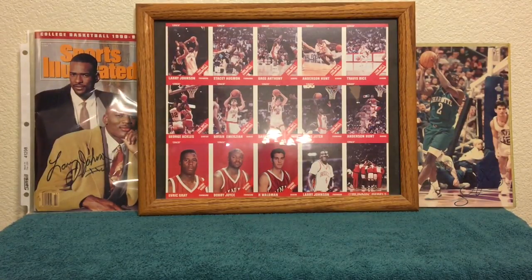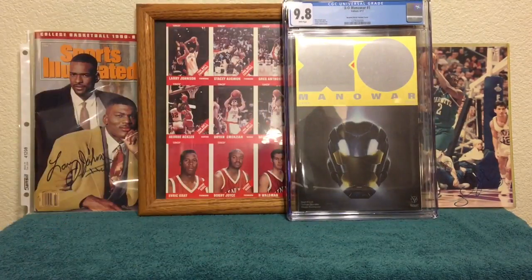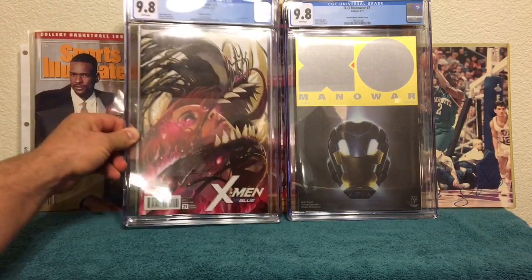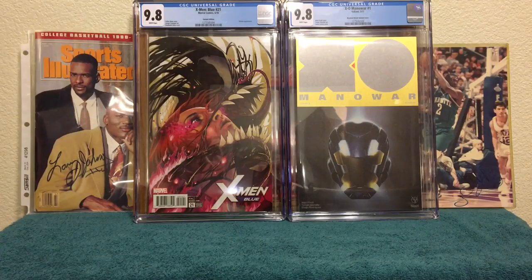All right, so let's go ahead and start it off. Exo Monowar, number 1, 1 in 500, brush metal variant. I showed that book raw and in other haul videos when it came back from CGC. X-Men Blue, number 21. That's the Stephanie Hans variant. As soon as I saw that cover, I really just fell in love with it and had to have it.